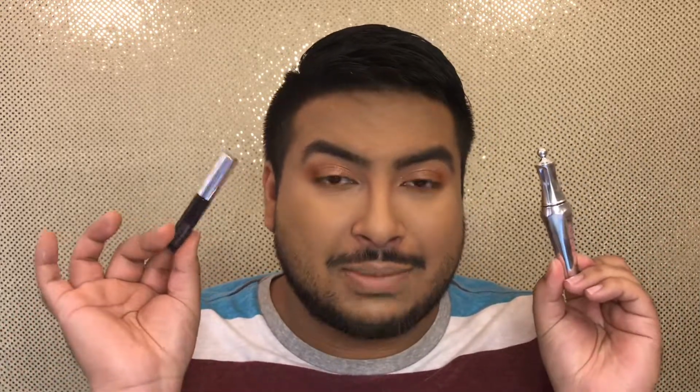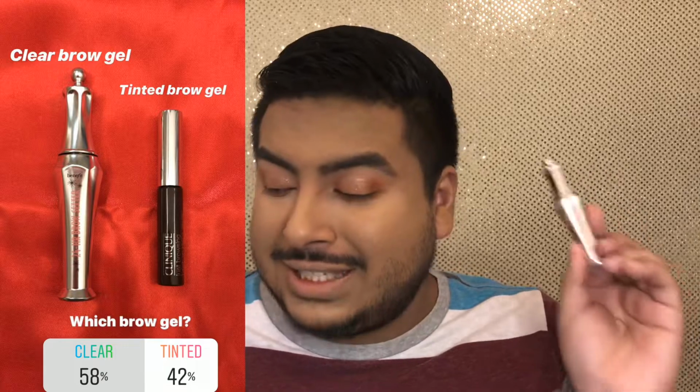Moving on to brow gel, I had my Instagram followers choose between clear brow gel and a tinted brow gel, with 58% choosing clear. So we're just going to put that on.